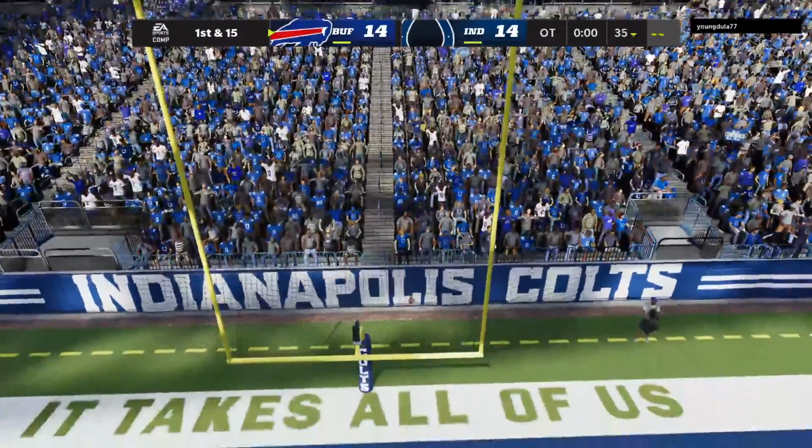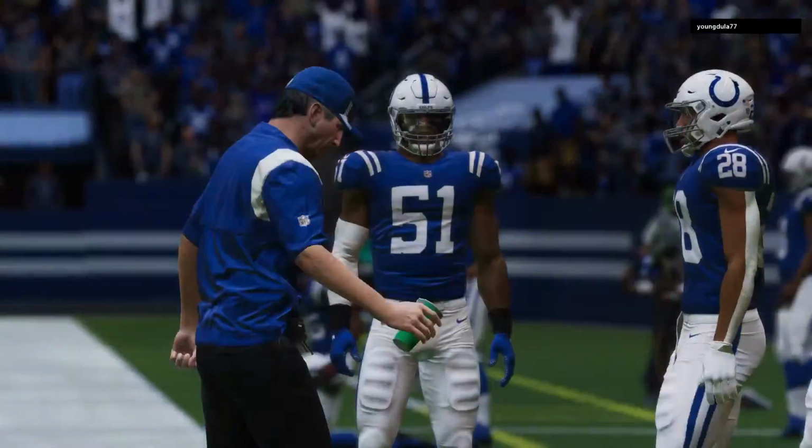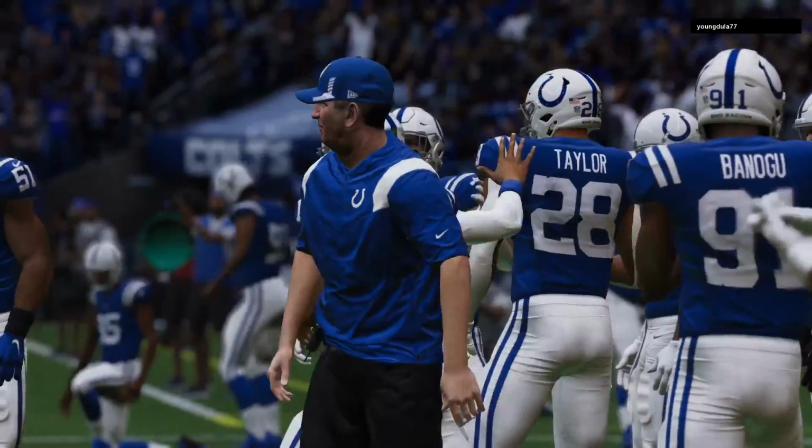The kick by Bass is good. And the Bills have taken the lead. A road win in the National Football League.